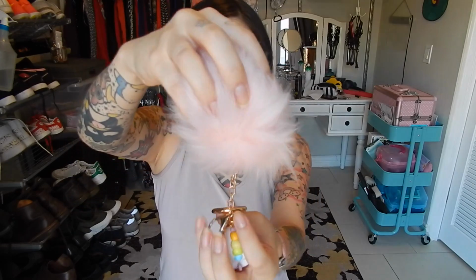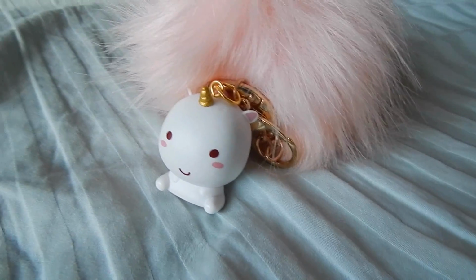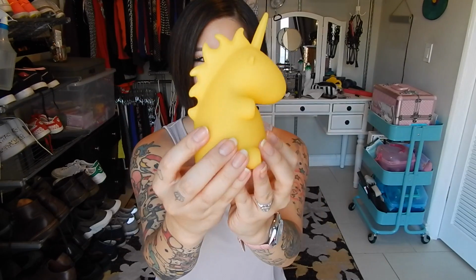Yes, it is. Ooh, big pink furry ball on this end, gold, and then the cutest little unicorn. What is it with things that have especially large faces that is so adorable? I know that's why I think my baby is so cute. I always say her head and face are shaped like pop toys, like the Pop Funko toys. And the last thing, it says unicorn ambient light, yellow.